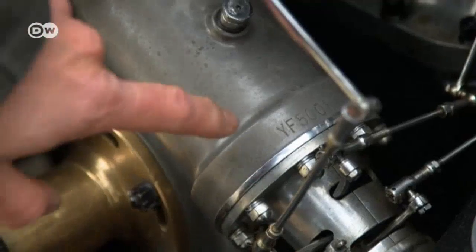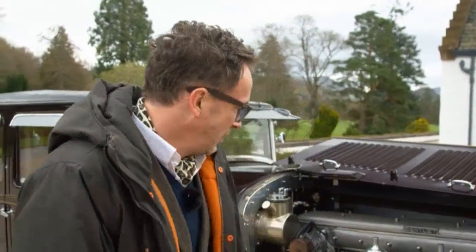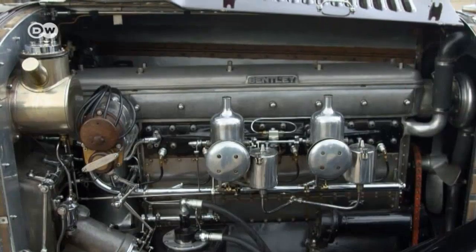This one here, with the ID number YF5001, was the first 8-liter engine Bentley ever built. Now, it looks pretty old-fashioned, but in its day it was state-of-the-art. The engine came with a 5-year warranty and was seen as relatively maintenance-free. It only needed to be completely taken apart and cleaned after 15,000 miles.